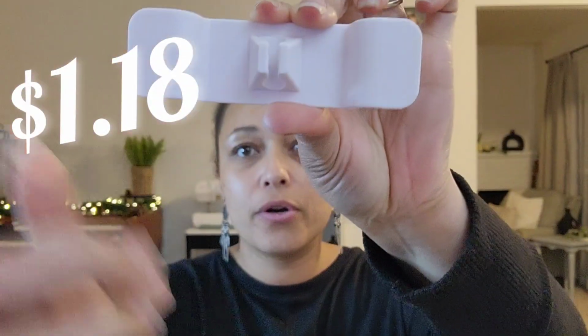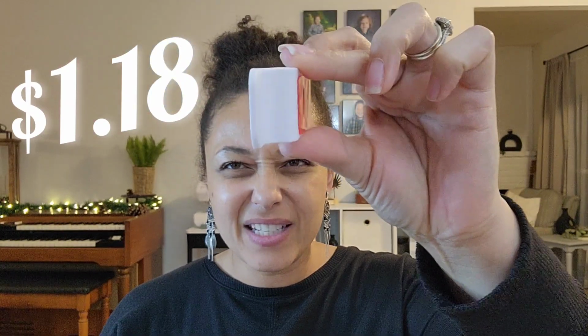So I got 2 packs actually of this bigger size right here. It has your little sticky thing on the back. You remove that, you stick it on your appliance, and then you wrap your cord around here. I am a little bit worried about that depth right there because I feel like that's not very thick.